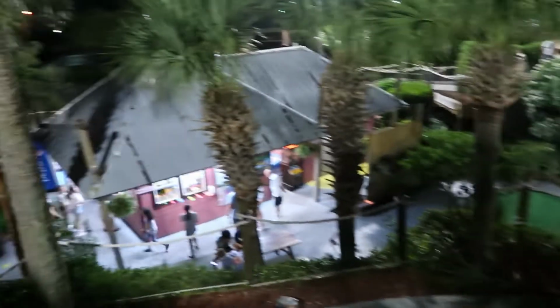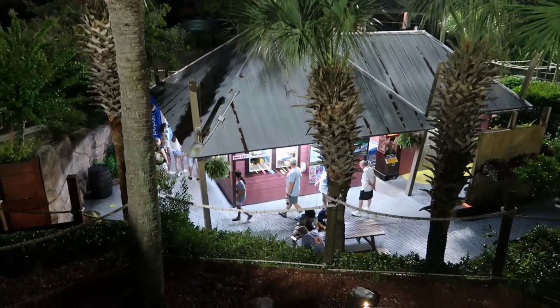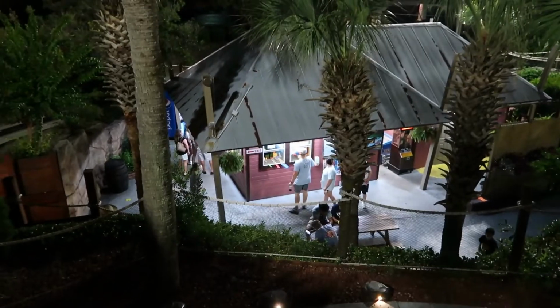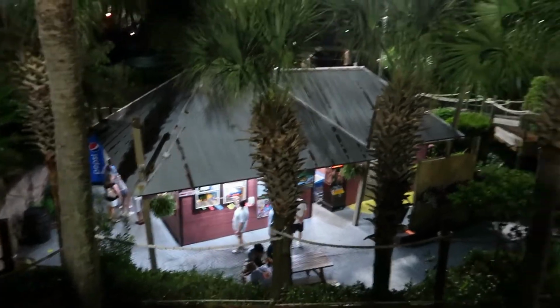There's a lot of water features at this one. Here's the entrance. I don't know if we recorded the entrance, but that's where you get your balls and putter and all that stuff. And then there is a bathroom right there too.